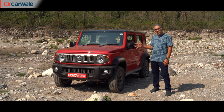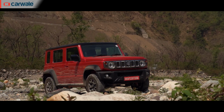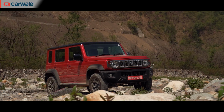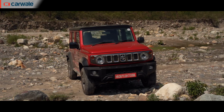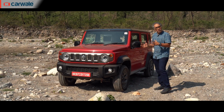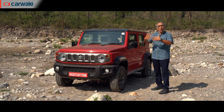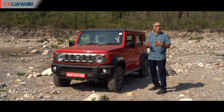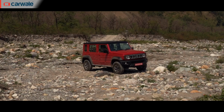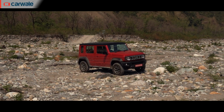Now, the Jimny isn't very big on road presence. That doesn't mean that it's not a good looking car. I think it is very endearing, especially when you look at its cute puppy-like headlamps. It's got a very nice, cute face. And the proportions are typically old school boxy that you'd expect in an SUV. But when you put it on the road, with other vehicles on the road, it does show its size or the lack of it. Now, in the wilderness, of course, it's no problem. It looks handsome standing here.